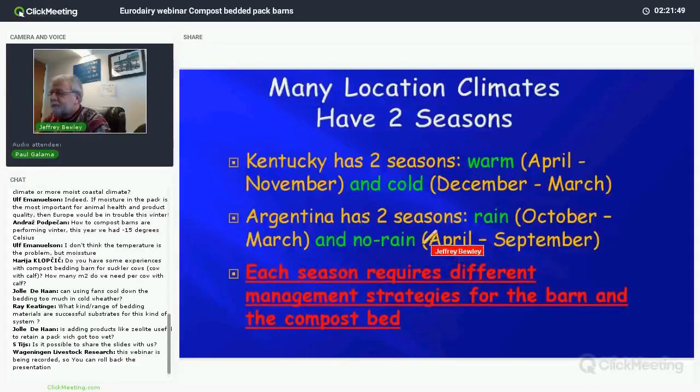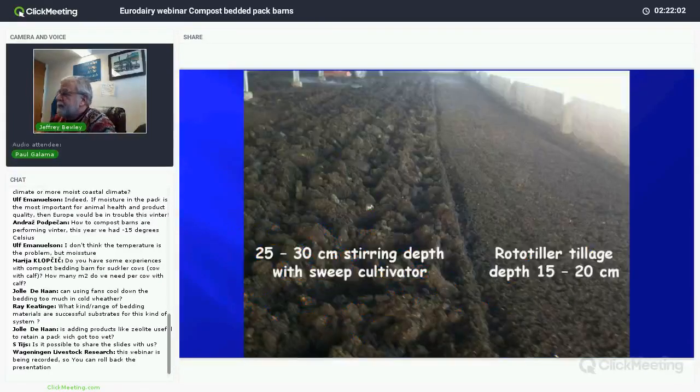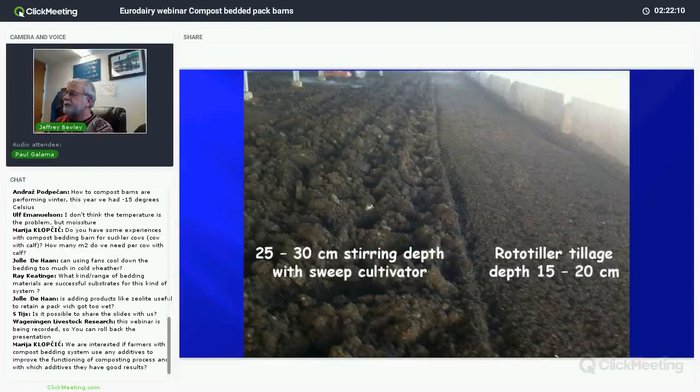in the tropics, you end up having weather conditions and air that can dry the compost, so we may need little bedding. But in the rainy season or the cold season, we're going to have to manage that moisture by adding bedding. Here's just a picture of 2 different tillage tools on a bed that has around 65% moisture.